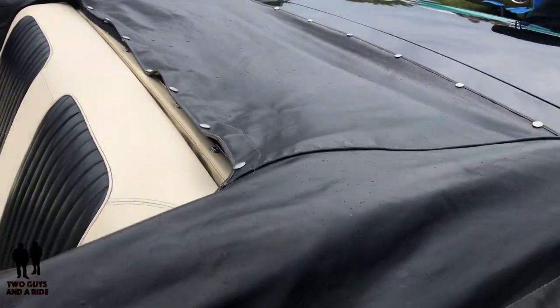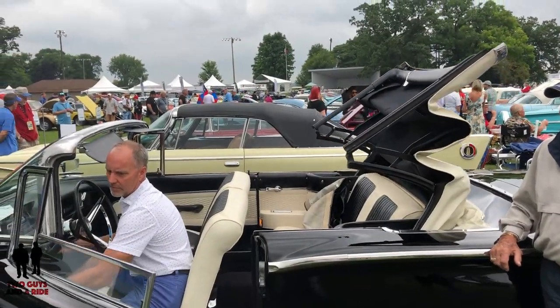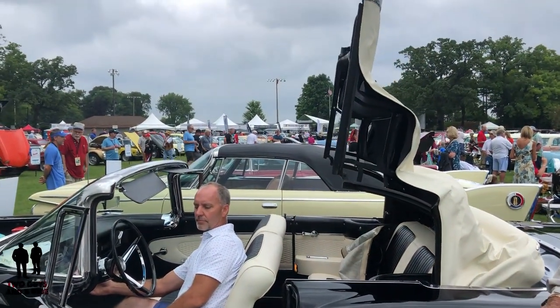Automatic transmission. Yeah, I see that. No third pedal. No. So three-speed? Three-speed, okay. All right. But I'm sure she's a cruiser. Yeah, it's probably a 4,500 pound car.